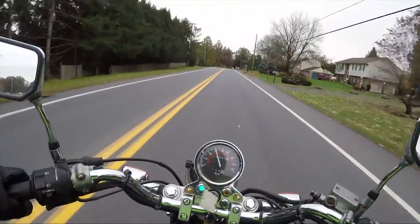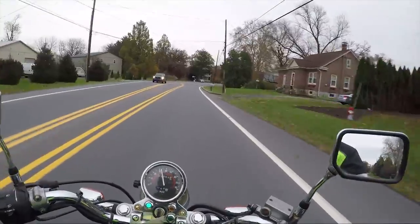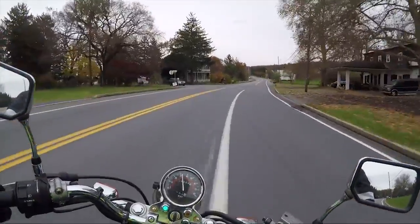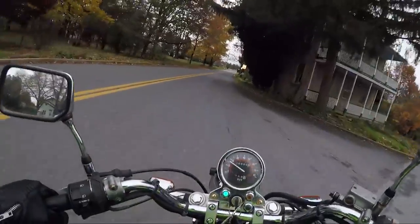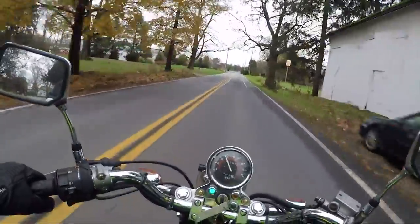Because it's an extremely unintimidating size, which is perfect for that young little lady who you're like, come on, let's get you into riding, and she's like, no, bikes are too big. And I can see that, you know.